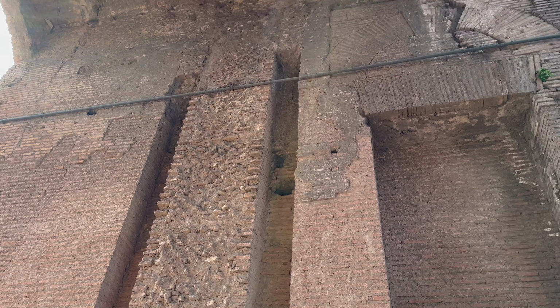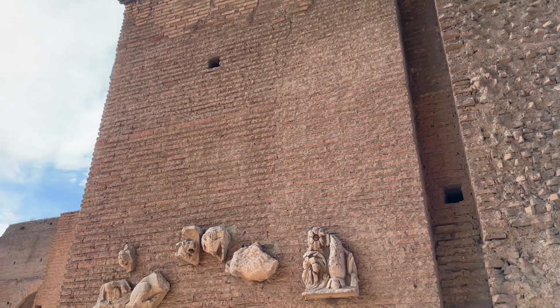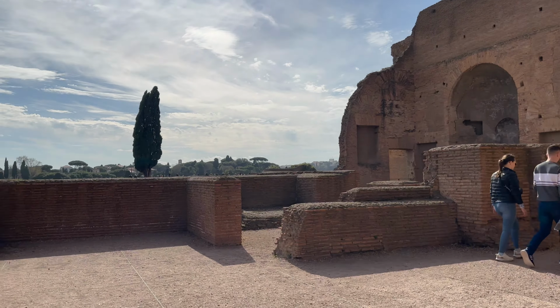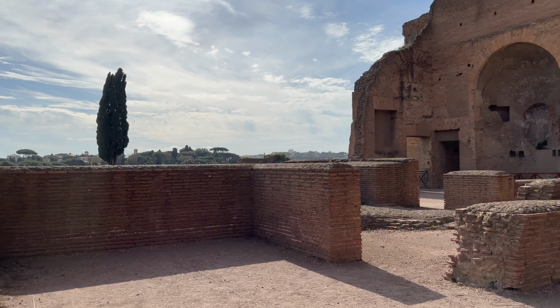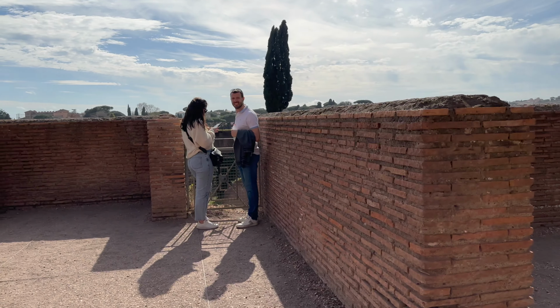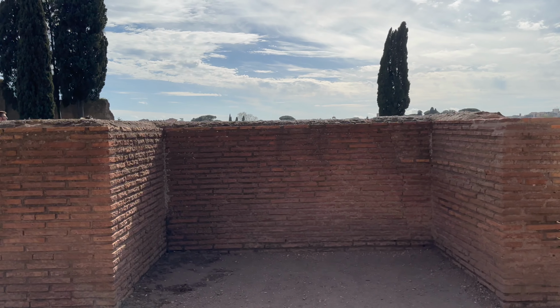This stonework and grand height of the halls again give you a sense of the opulence of these residences in their day. It is amazing that all of these walls and foundations are still standing. In order to make the buildings earthquake resistant, the Romans used a technique called opus quadratum, which involved laying bricks in horizontal and vertical layers, alternating the orientation of the bricks with each layer.